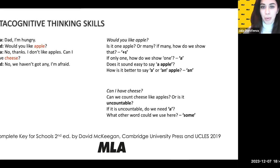So, would you like apple? We ask our students, is it one apple or many? If many, how do we show that, right? So the students, we can help them. If they know, they already say it, like we do with s, so we add s to the word apple. If only one, how do we show one? So we use an article, a. If we say a apple, it doesn't sound all right. So can we say a apple? No. So how is it better to say, a or an apple? So we come to the solution that it's an apple, right?